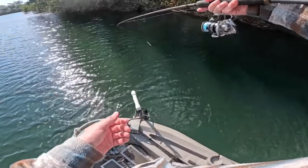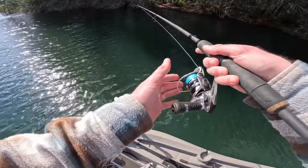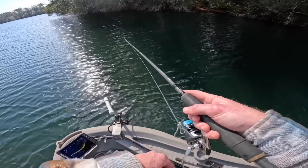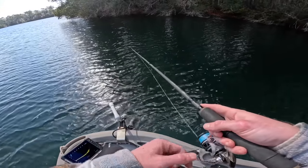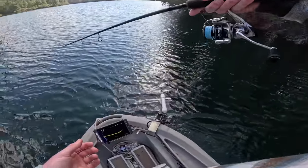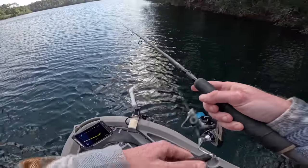I'm hoping the bite should go well. I was out here a few days ago and we saw some big ones rolling around, to say the least. We saw a lot of threes, a lot of fours, a five, and then I saw one that was just up sunbathing. That was an easy seven plus. So we're hoping that we can get into them today.